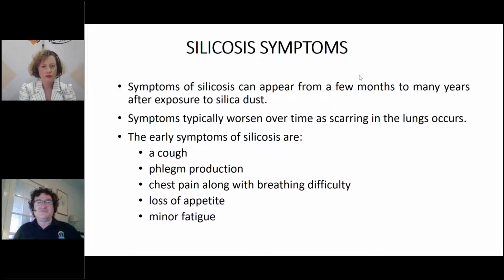So, symptoms of silicosis. Normally those symptoms appear many years later, but sometimes it can be, as it suggests, a few months after your exposure. The symptoms typically worsen over time as the scarring activity in your lungs continues. Early symptoms of silicosis are fairly innocuous.